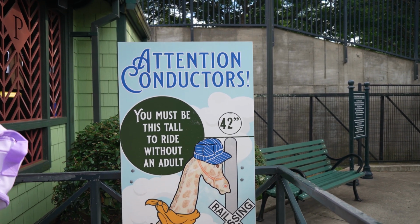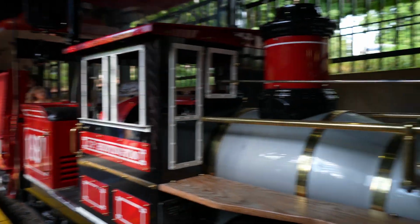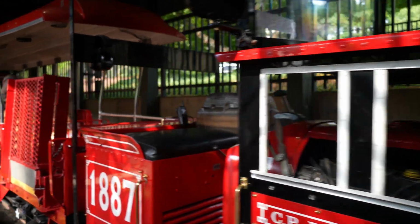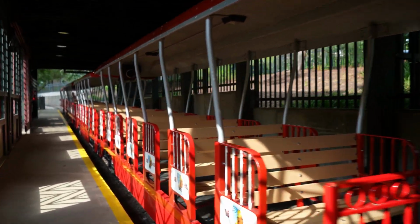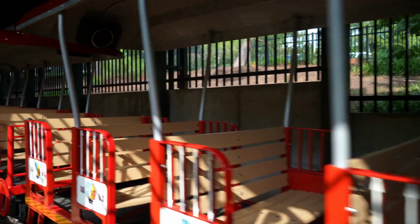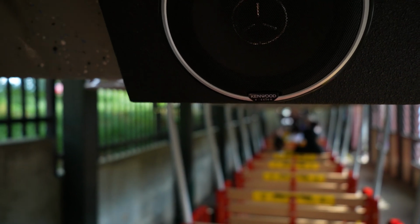Hello everyone, and welcome aboard the CP Huntington miniature train at Pullen Park. Before we take off, we have a few announcements to ensure the safety of everyone on board. We ask you to please remain seated throughout the duration of the ride. Keep all hands, feet, heads, and personal belongings inside the train at all times. And finally, when we return to the station, please remain in your seats until the engineer and conductor have given the all clear to exit the station. Thank you for listening, and we hope you enjoy the ride.